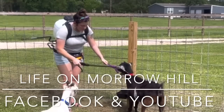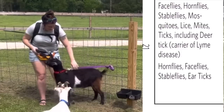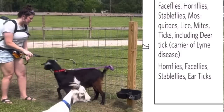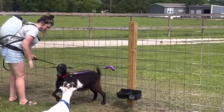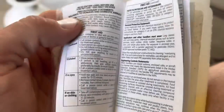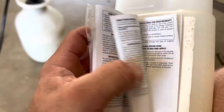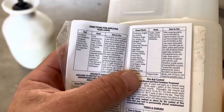And this is gonna do mosquitoes, flies, mites, pickles. I need you to turn, buddy. And I can put this on their face. It says it's perfectly safe. That's my niece. She did a video where she sprayed all of her goats, and it's supposed to treat all kinds of stuff.